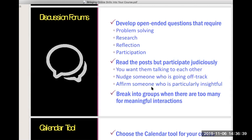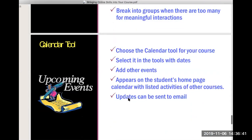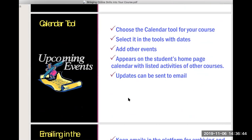The calendar tool may be one of the most underutilized tools Sakai allows. It can be used to great effect because students see the events whenever they log on, and they will receive email notices when events update or are becoming due. Once you've selected the calendar tool, it shows up in any of the assessment tools that are dated, such as quizzes and assessments and whatnot, and it gives you a chance to post this to the calendar. Go ahead.